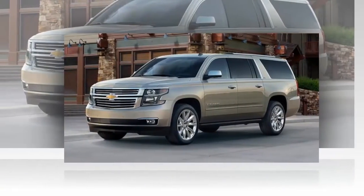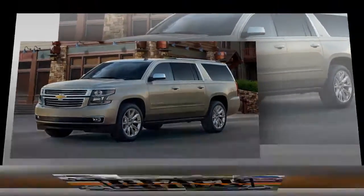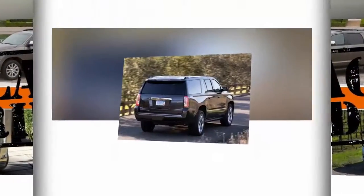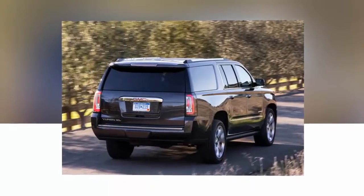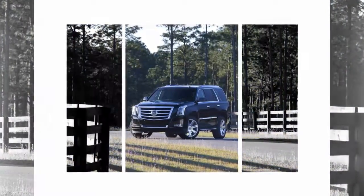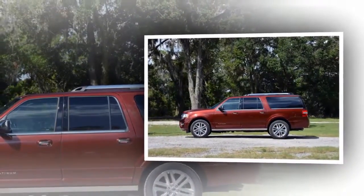Cadillac Escalade ESV, 120.9 cubic feet. At the complete opposite end of the Toyota Sequoia's age and low-tech ways, the Cadillac Escalade is one of the latest and most technologically advanced SUVs on the market. It debuted for the 2015 model year and still looks fresh. It shares the high-end styling found across Cadillac's lineup and looks especially good in black. Large wheel options and dabs of chrome help dress up this beast.